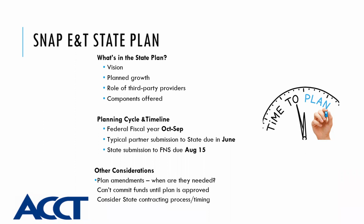Other things that are considered is that the state is allowed to submit plan amendments throughout the year. In other words, they don't just do the August 15th state plan and that's done. If things change during the year, then they have the option of submitting a plan amendment. Usually they try to do those at least once a year. Some states may do it more often. There is no limit as to the number of times they can submit their plan amendments, but in practicality, once or twice is about all they're able to do because of the approval process and everything.